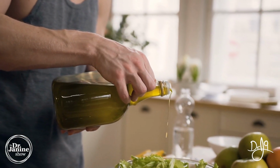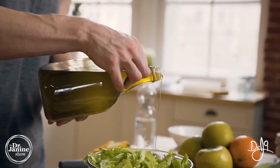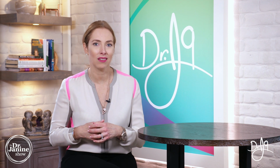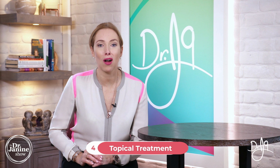But really any olive oil, a good quality olive oil, will go a long way at having that nice therapeutic and anti-inflammatory effect in your dietary regime, and hopefully that you're eating and taking in some olive oil every single day. Tip number 5 is to do a topical treatment.